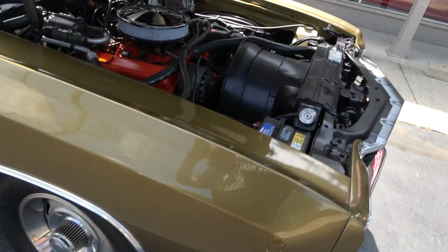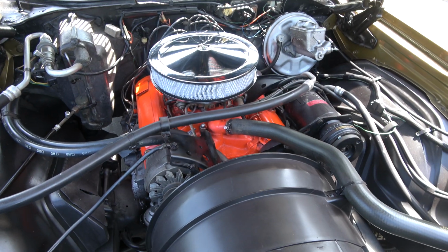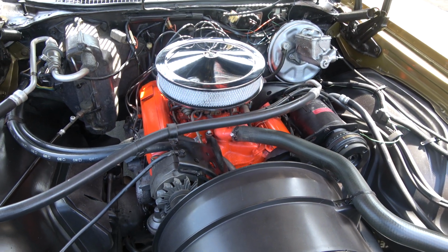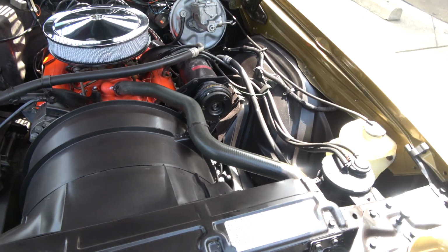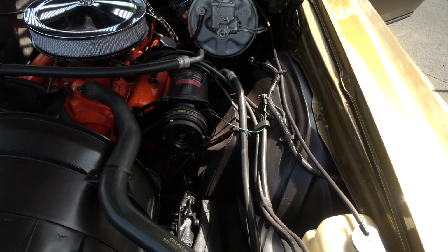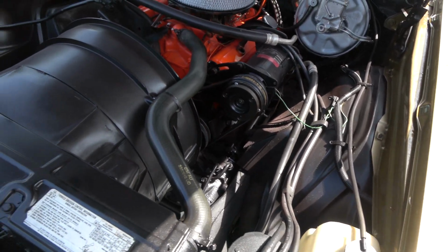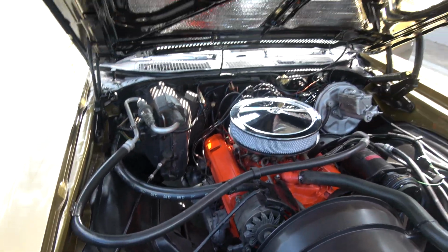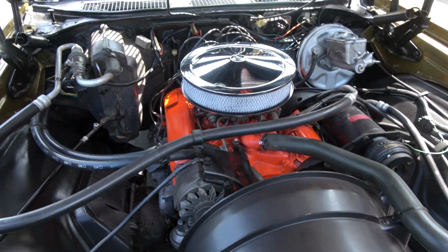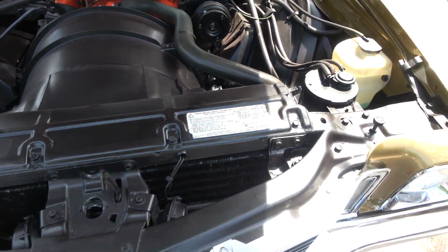Dual chrome mirrors. Matching numbers 350, 4-barrel, stock intake and exhaust manifolds. Power steering, power disc brakes and air. Yes, the air blows cold. It was 90 something degrees down there, so we had it on. 350 trans. And like I say, it seems like everything on the car works.